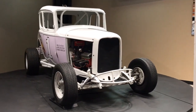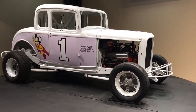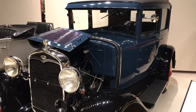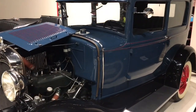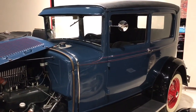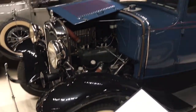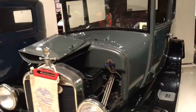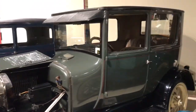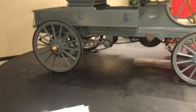Thing looks like it belongs to Bud Garvey's. Here's a '31 Tudor sedan, my dream car. Look at that beauty. It even has a flivver in it still. What a beautiful, beautiful car. There's a '27 T two-door sedan. A little too square for me. This here is a true horseless carriage.